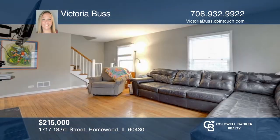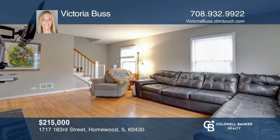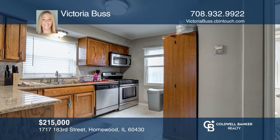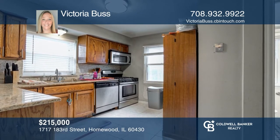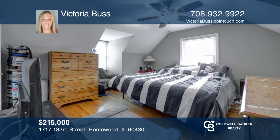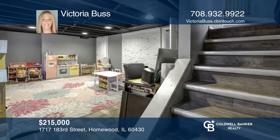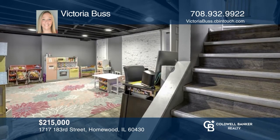Perfect starter home. Updated two-bedroom and one-and-one-half-bath Cape Cod style home. Features hardwood floors, updated kitchen and bathrooms, two fireplaces, partially finished basement and sunroom. Award-winning schools and park district, close to downtown Homewood with growing shopping and restaurant scene. To see your new home in person, schedule a tour with Victoria Bus.